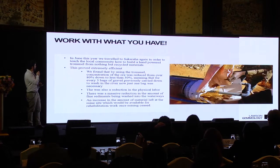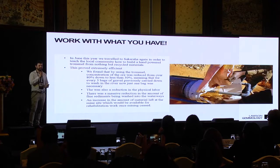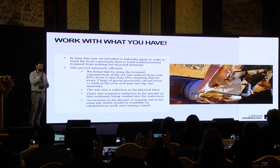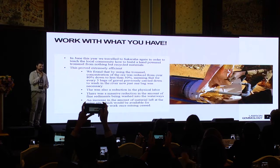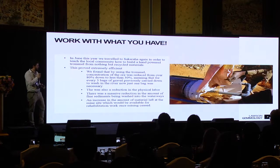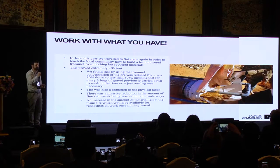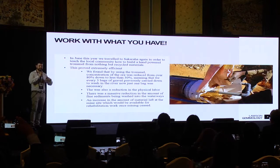Next, quickly talk about working with what you have. Those of you who have traveled in Africa will know that they are amazing when it comes to repurposing objects. You can go down the side of the road and you will see Coke cans turned into toy cars. You'll see flip-flops made out of car tires. They're very good with that kind of thing. So what we wanted to do was impart knowledge rather than giving them an actual donation.